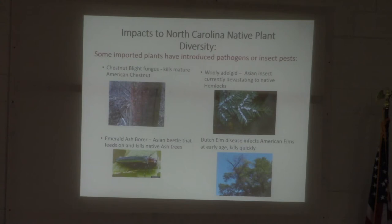And Dutch elm disease, Dutch elms really grew, and they were once the American elms. Once elm disease takes effect, it spreads by root. So once you have a tree infected, you have to dig big trenches to separate those roots from the other trees if you want to save your other trees.